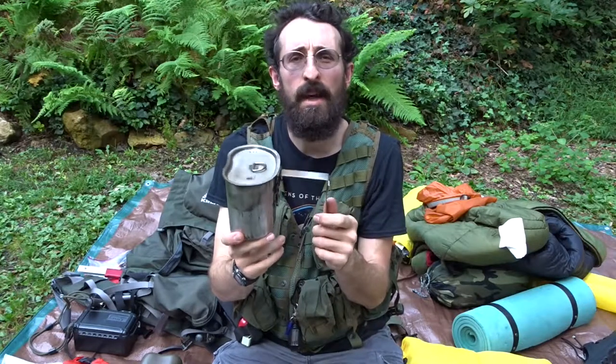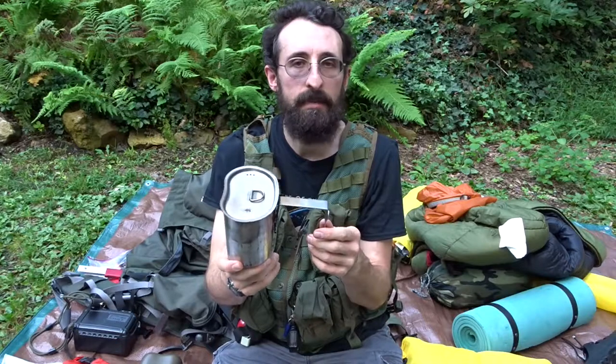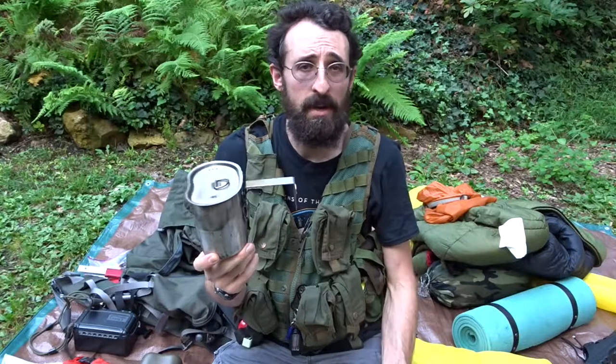And yet again, you might think, well, stainless steel cup, that's a lot of weight. Why wouldn't you just bring one of those collapsible plastic cups? It's because of the utility. I can do so much more with this cup than a plastic cup. I can boil water in it. I can cook my tea and coffee in it over the fire and then drink it out of the same cup. It's really an awesome piece of kit.